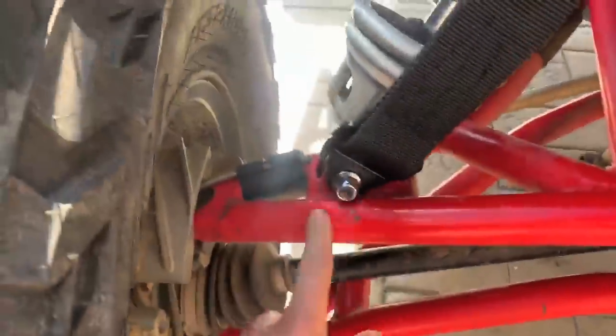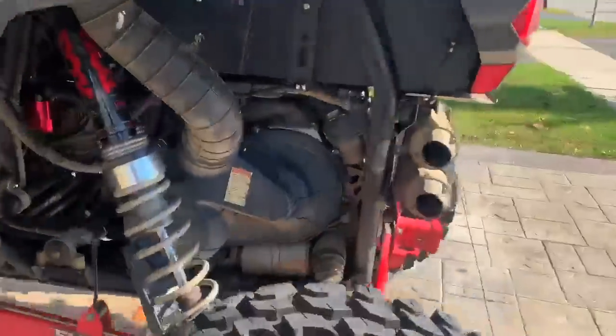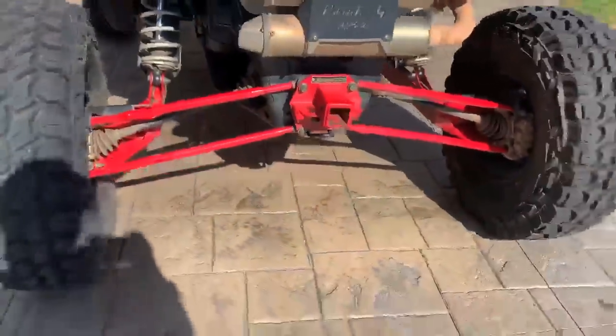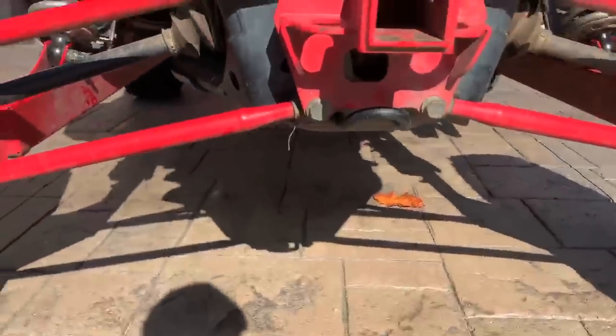It's awesome. The kit worked out good. No issues really. We had a hard time putting the straps on, but perfect clearance. It looks awesome now. Look at the spacers over here, they look amazing. All my wiring harness still reaches. I think I ended up with 17 inches of clearance in the back and 17 and a quarter in the front.